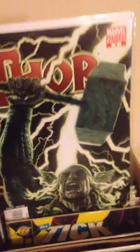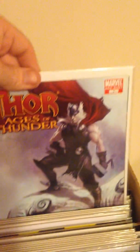There is a Thor number 4. That's a variant edition. Put that out with the variant covers. Probably not the most valuable one ever, but I do like to keep those separate. Some more Tick. May have gone through some of these twice by accident when I lost my place earlier, so if I did and you're bored right now, forgive me. I guess skip forward a little bit.